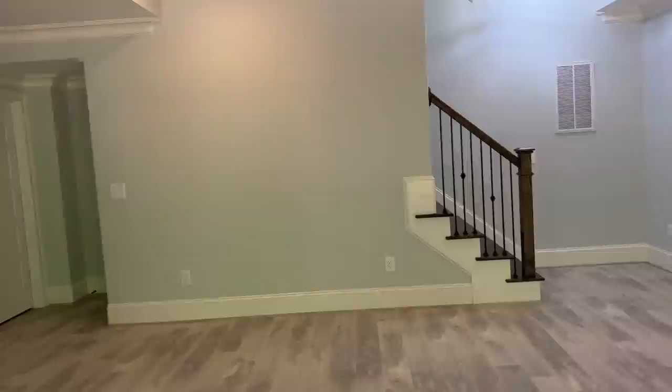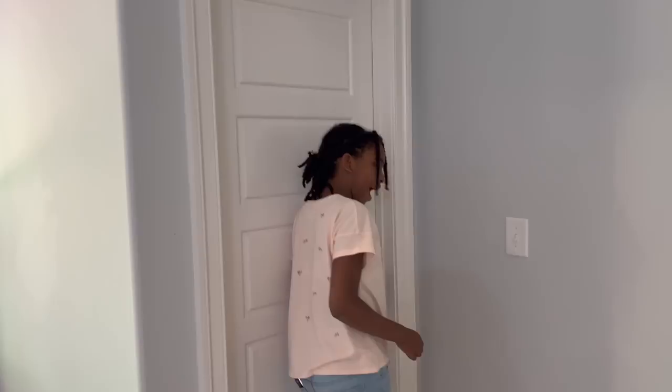So anyway, back to the basement. To your left over here is where our guest bedroom will be.